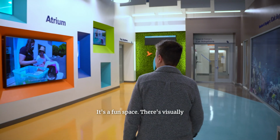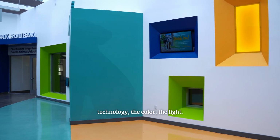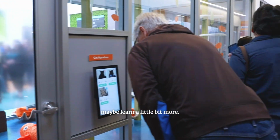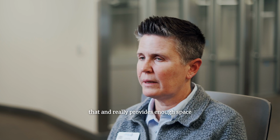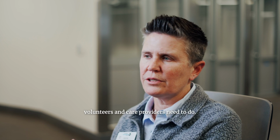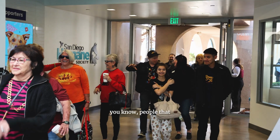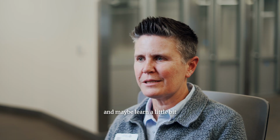It's a fun space. There's visually interesting information, the technology, the color, the light. In these spaces where it's really more about the animals, it's interesting. So kids or families that come through to just look at animals, maybe learn a little bit more. This is definitely a space that supports that and really provides enough space that is public focused and then doesn't impede the work that the volunteers and care providers need to do. And again, the technology provides an opportunity for visitors, whether adopters or just people that want to check out animals. They can come see what we have and maybe learn a little bit something while they're here.